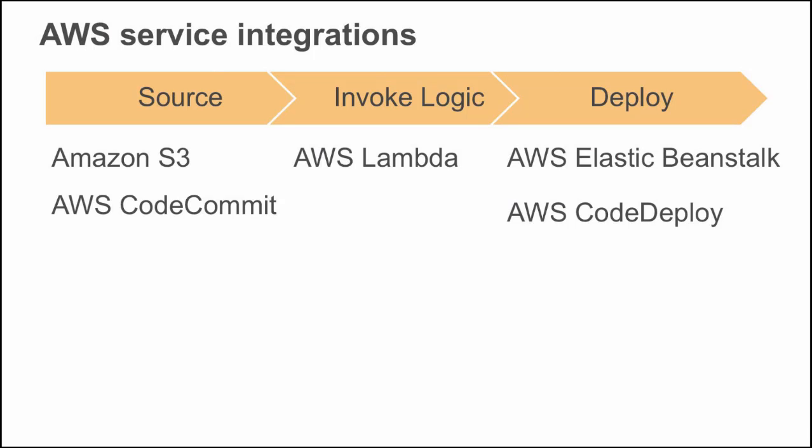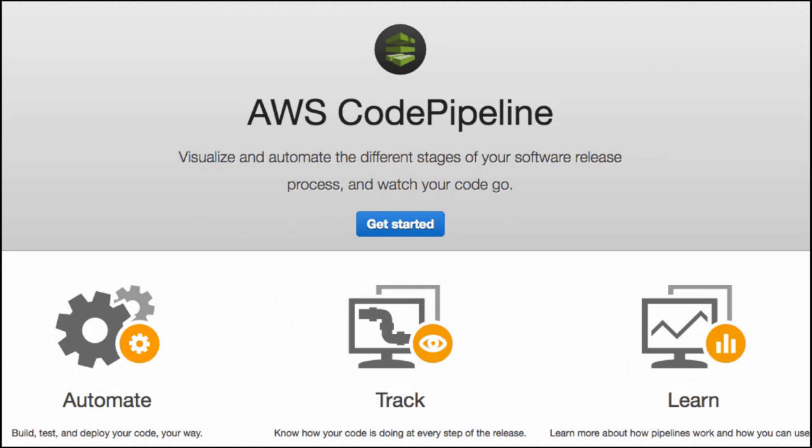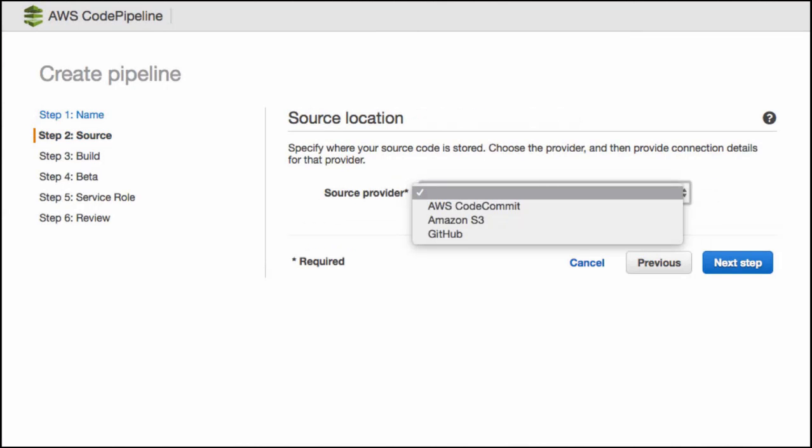So let's go through what it's actually like to build an application release pipeline using CodePipeline. So here we are at the CodePipeline console on the landing page. So you click Get Started. From here, then, we can name our pipeline, pretty straightforward. So I'm going to call this one Webinar Pipeline and click onto the next step. And then from here, I get to choose my source provider. So today we have 3 built-in source providers in the console: AWS CodeCommit, Amazon S3, and GitHub. In this case, I'm going to select CodeCommit.